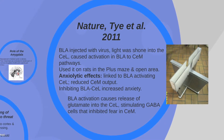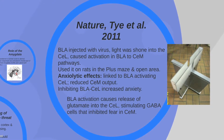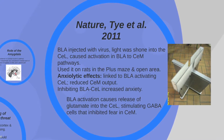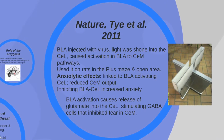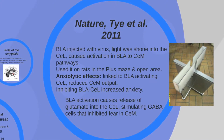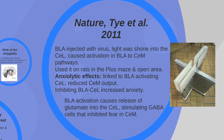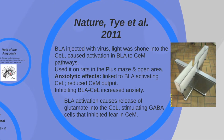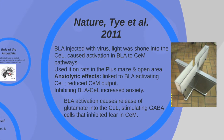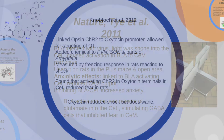Through this discovery, it was found that there were anxiolytic effects linked to the basolateral amygdala activating the lateral area of the amygdala, which reduced the medial output. Inhibiting the basolateral and lateral area of the amygdala increased anxiety. Thus, the basolateral amygdala activation caused the release of glutamate into the lateral area, and this stimulated GABA cells that inhibited fear in the medial part of the amygdala.